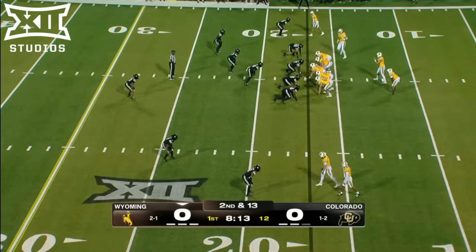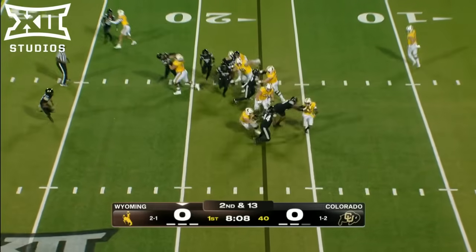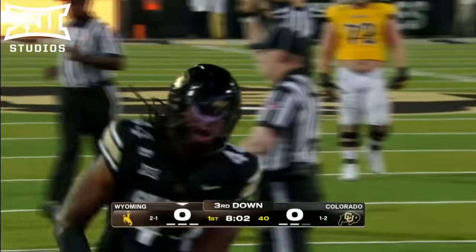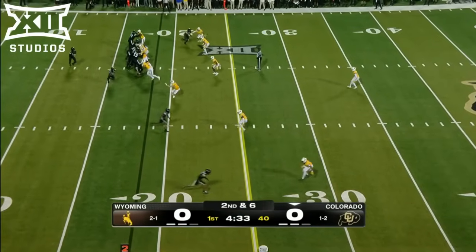Kelman is the back alongside Caden Anderson, the starting quarterback for Wyoming. Handoff, and just nowhere to go. Man, swallowed up, and going backwards even still. London Merritt, true freshman. 2nd down and 6.